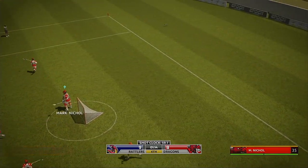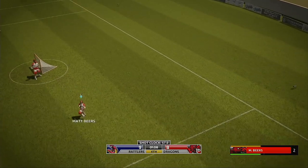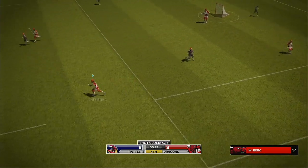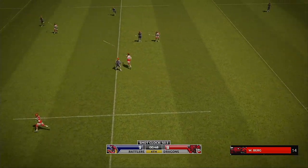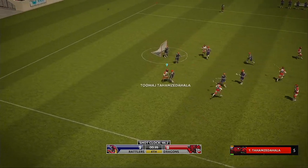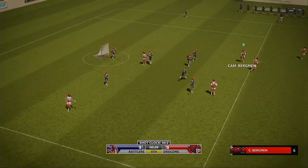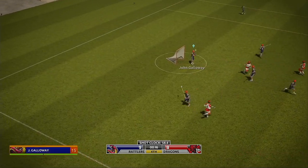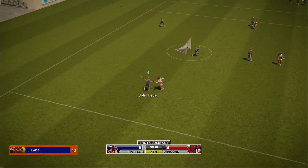Six. The away team lose possession. Bird gets the pass. Five. Full stop center. 10. Shoots. Saved by the goalie.